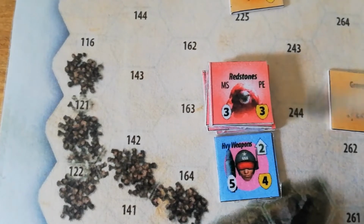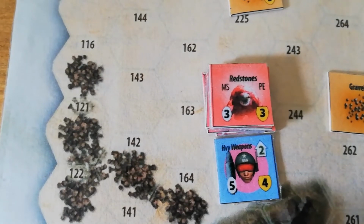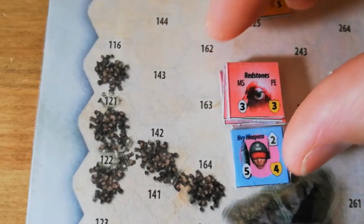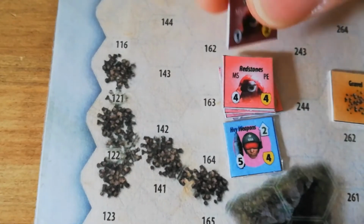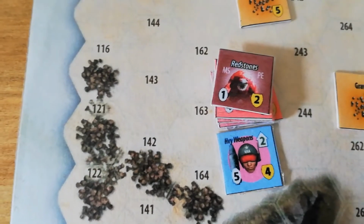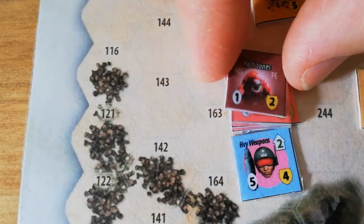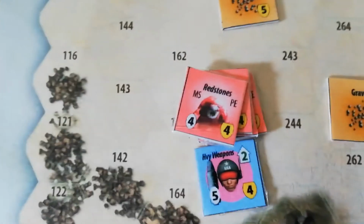And if your heavy weapons unit rolled 5 dice, you need at least 3 of those to hit that redstone unit. Once you have hit the redstone colossi, and it takes a loss, you flip the counter, and that particular chit is a bit weaker. But if you do that again, and you actually remove that layer of the boulder, it reveals a new counter.